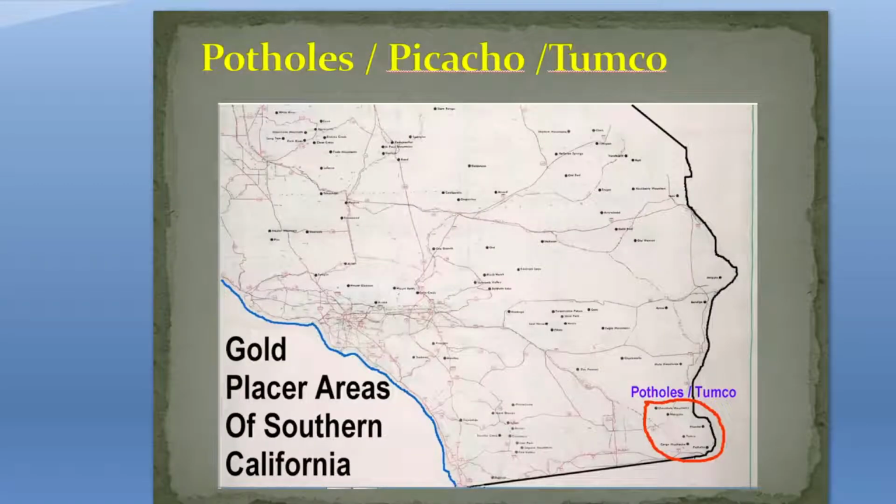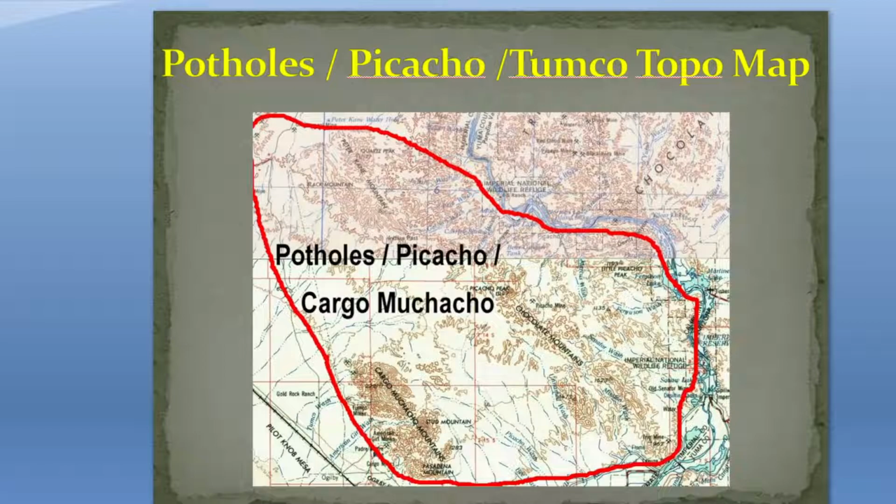Our next area that we're going to talk about is the Potrero Picacho Tumco area, way in the far southeastern corner of California, up against the Colorado River and the state of Arizona. And in fact, in Arizona, just across the border, there's a number of gold areas as well. But in California, this is an area that's very popular. It's very much a desert area, but people dry wash there.